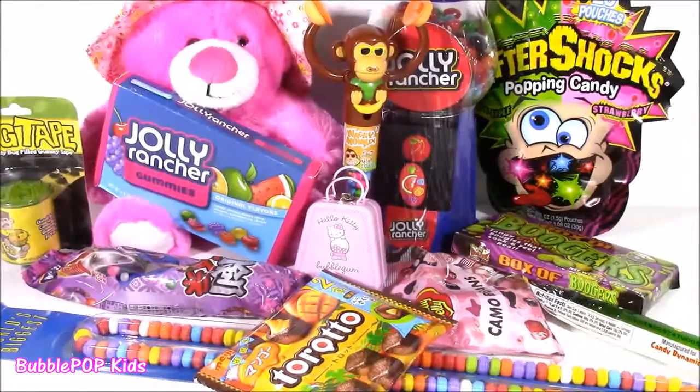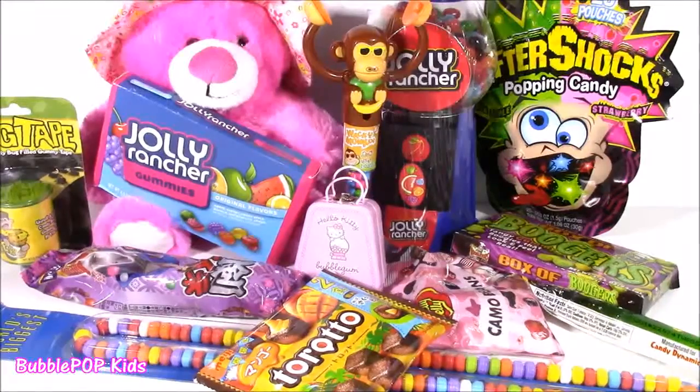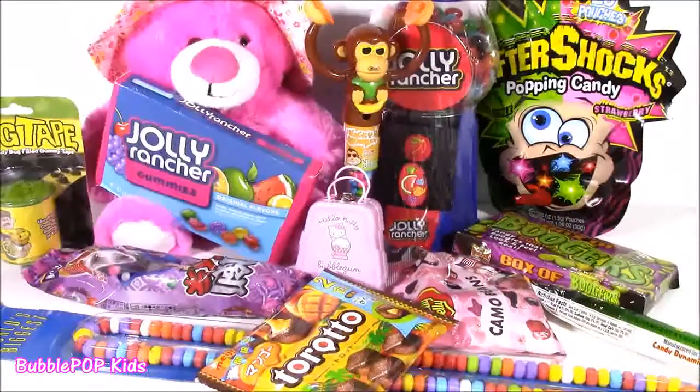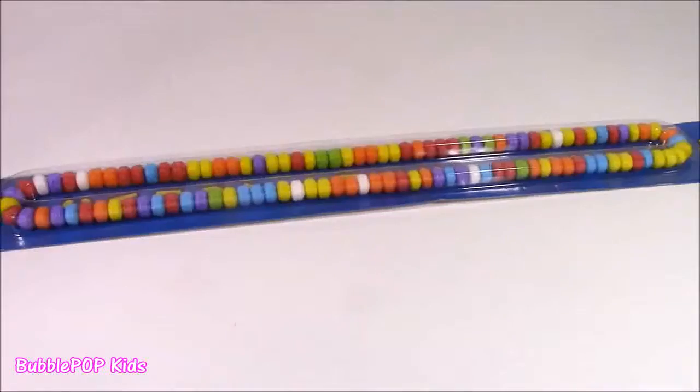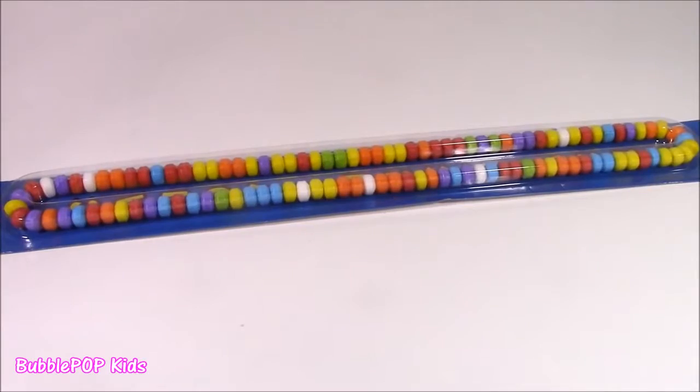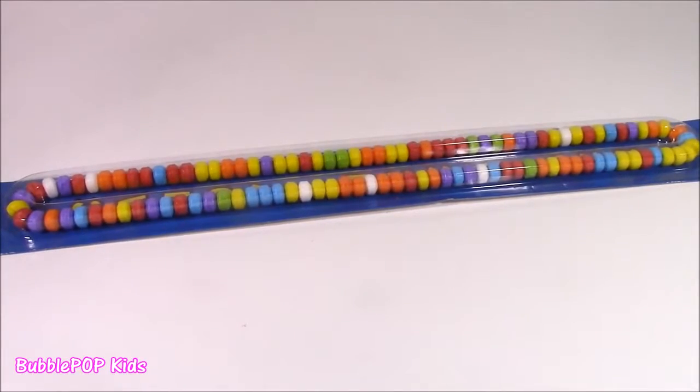Hope you're in the mood for some sweet treats. We are doing a candy bonanza. It's been a while. I don't think I've done a candy bonanza in a couple weeks. I found so many good ones. Some are kind of strange and weird. Some look super yummy. Let's get started. Taking off the bonanza, this is probably like the 20th one I've done. I cannot get enough candy.